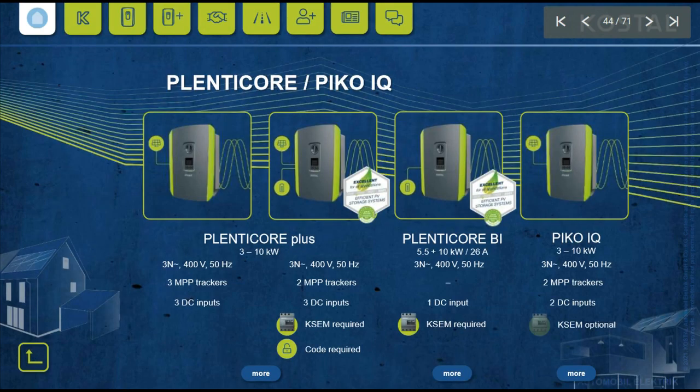It comes with three-phase, of course. Here you see the normal situation, Blendicore Plus as a normal inverter, then as a hybrid version, and we have the small brother or big brother, as you like it. We have the Blendicore BI battery inverter, and we have another brother called Pico IQ. You see, we have always the same housing.